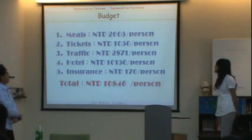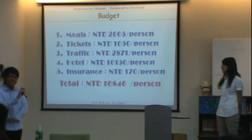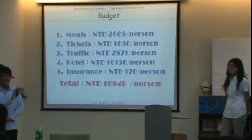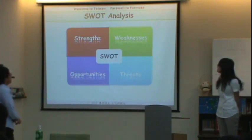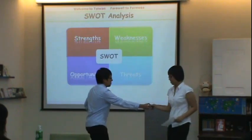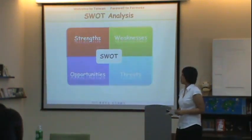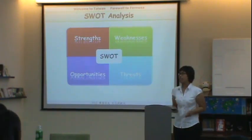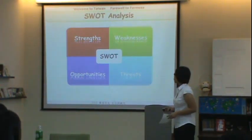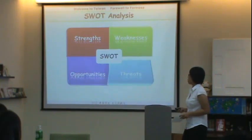New Taiwan dollars 16,846. So, next is our SWOT analysis. I will talk about SWOT analysis to analyze advantages and disadvantages for our program. The first one is strength, next is weakness, third is opportunities, and the last one is threat.